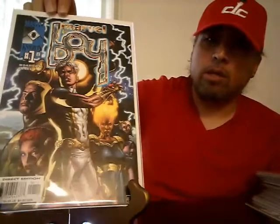This, by the way, is a rare book. I will say that they didn't make too many copies of this book, so he wasn't, at the time, really a popular person. Definitely a book that you should get in your collection and keep. And this is a direct edition, it's not the newsstand. I think my other one is a newsstand though, but on to the next.